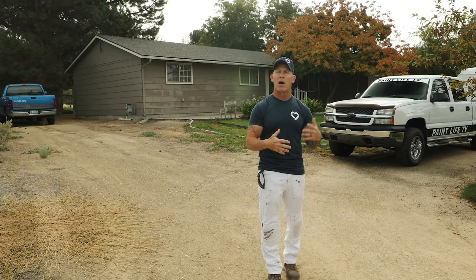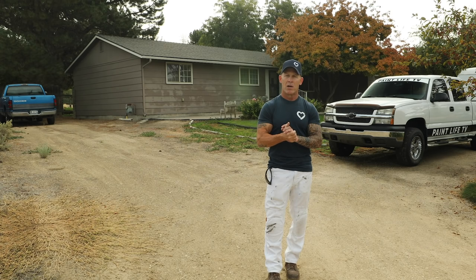I'm going to be able to get painting on this house actually today. My goal is to actually do the prep and spray the body today, and then do the trim and the front door tomorrow. But anyways, enough talking. For the second time, let's go get painting.